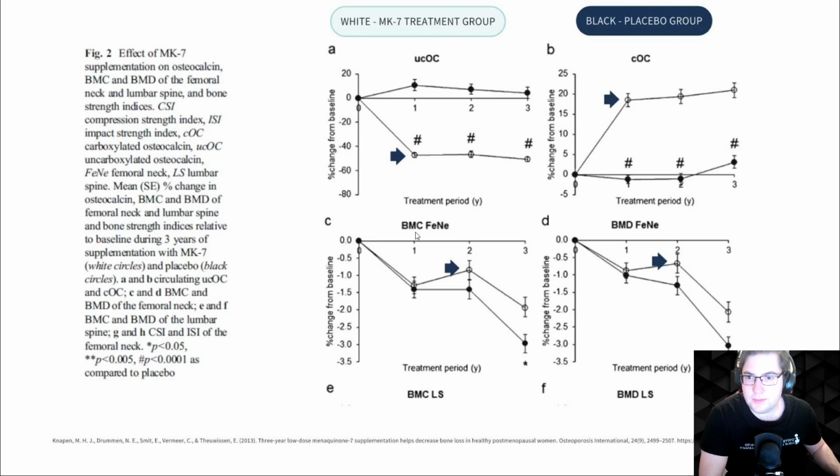Now let's look at the bone mineral content and the bone mineral density at the femoral neck. As you can see, in both groups, over the treatment duration of 3 years, they both decreased. However, the MK7 treated group decreased less than the placebo group for the bone mineral density and the bone mineral content at the femoral neck. This suggests that there is some kind of protective action by vitamin K2 as MK7 on the bones, thereby reducing the amount of bone mineral density and bone mineral content that you lose due to aging, relative to taking nothing for it.